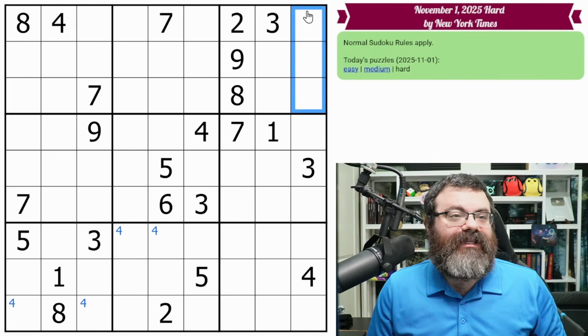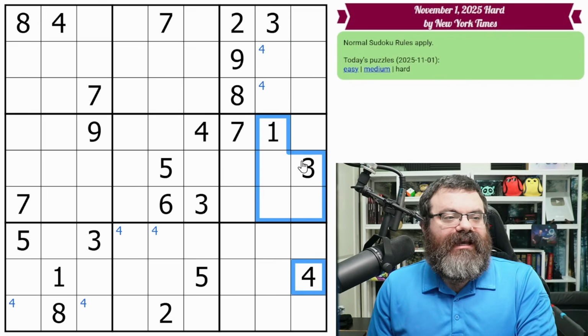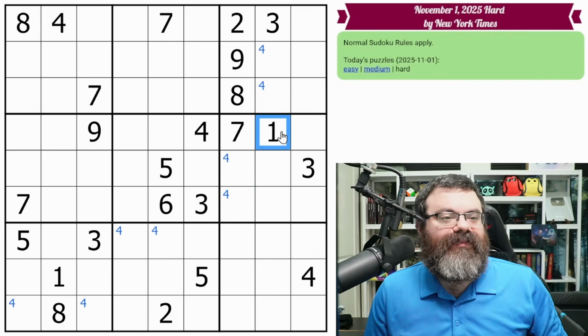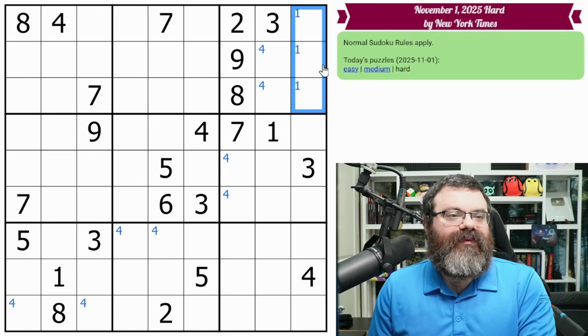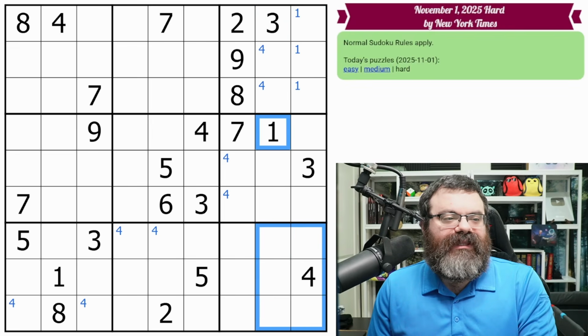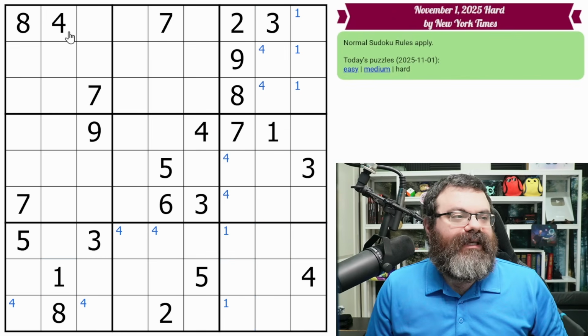Horizontally, well, this 4 looks up. This didn't actually help, but it does put a 4 in one of these two. That points down. This 4 looks up, putting a 4 in one of these two. In fact, we also have this 1 looking into the box, putting a 1 in one of these three. That points down with this 1. This 1 looks in, putting a 1 in one of these two. All right.